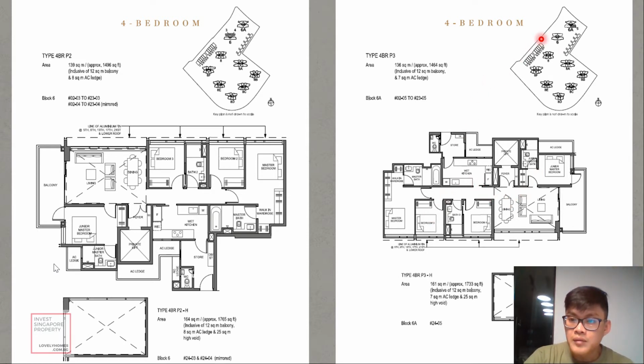Having said that, the rest of the rooms and the living room are facing towards the strata landed. But once again, part of your living room can actually see into the Regent Park condo, which to me is once again something that is inferior as compared to stack 4. So this is basically my analysis for 4-bedroom premium. My best choice for this would be namely stack 4.